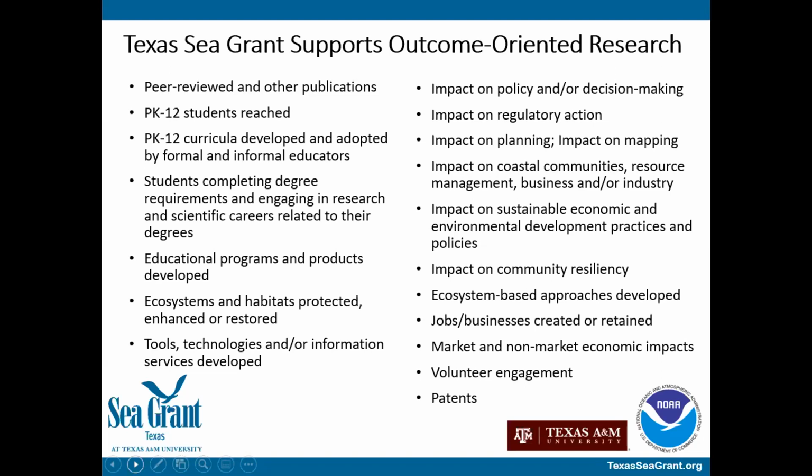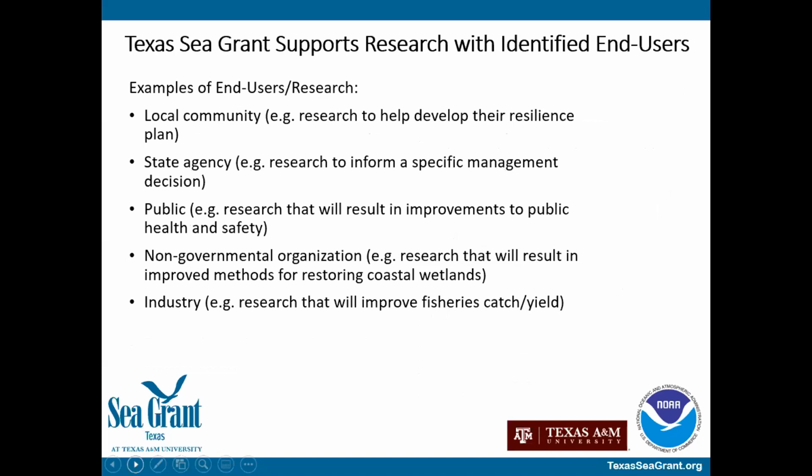Okay, so Texas Sea Grant is also interested in supporting research with identified end users. This is something that has been in our RFP in previous years, but we haven't emphasized it enough. And so this year we're trying to emphasize it more because we want you to tell us at the pre-proposal stage who needs your data, who needs your research results. And here I've got examples of some of the end users and the type of research that these end users might need. So in that first bullet point here, you see a local community.